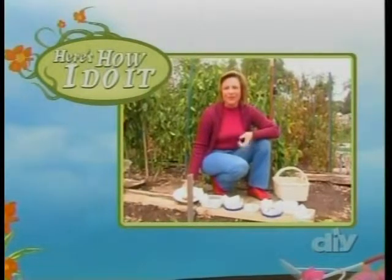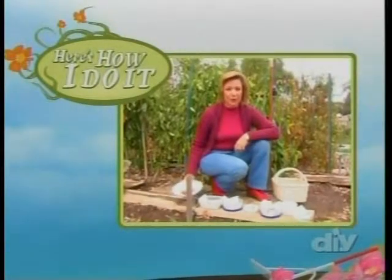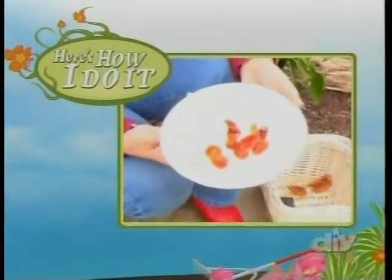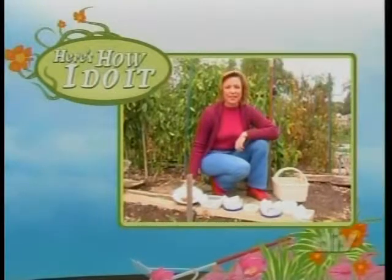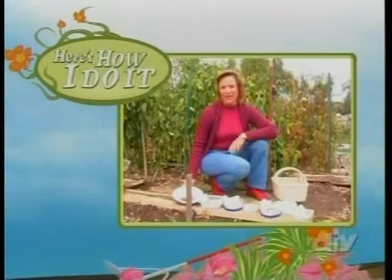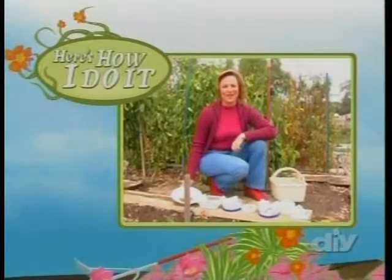We picked our favorite tomatoes, desiccated them, dried them in the refrigerator in this open container on a paper towel, several varieties that were our favorites. And so next season we'll have all our favorite tomatoes, not just our so-so tomatoes.